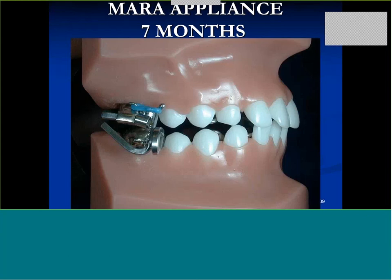So the way it works, I know it looks like a big, bulky appliance to most of you listening, but there's an arm coming out from the bottom stainless steel crown, and there's an elbow in the top. And when the patient tries to move their lower jaw back, that arm hits the elbow and they can't go back. And we do it gradually, okay? We do it in increments. You can't move it all the way, 10 millimeters, but we do it slowly, okay?